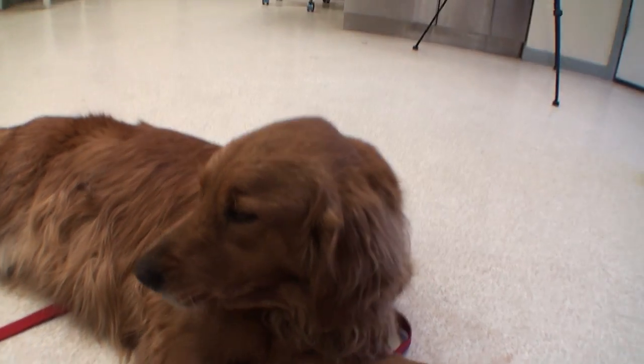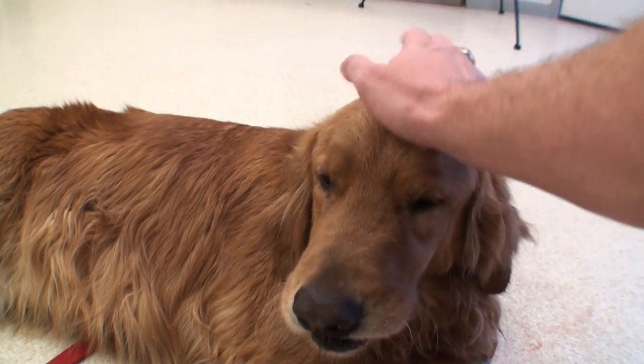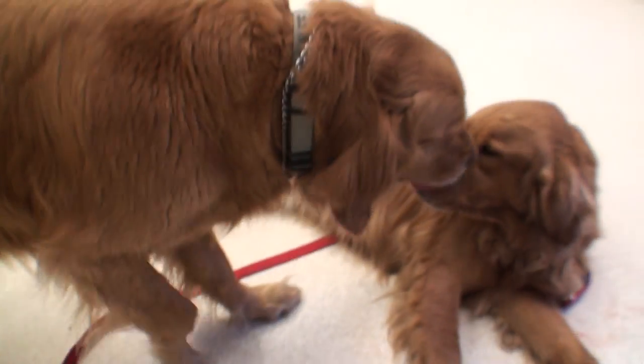Good morning, bud. See his tail's wagging. Are you feeling better yet? Probably not yet. I gave him an antibiotic and an anti-inflammatory injection, so it should start working pretty quick and he ought to feel better. All right, you're next, buddy.